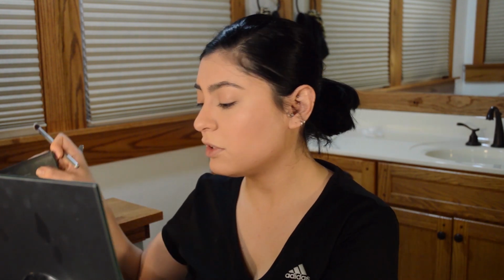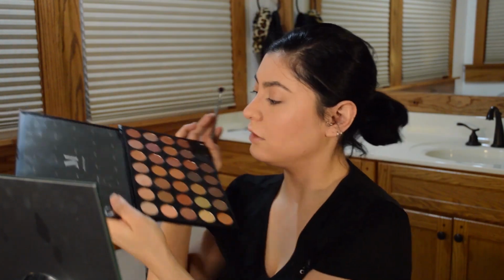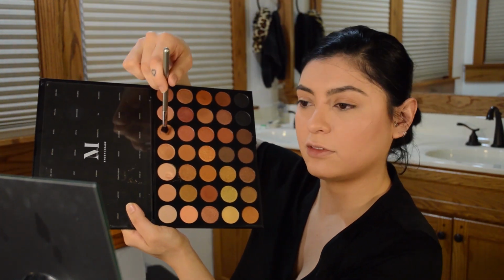For my eyes, I'm going to keep it very natural. I'm just going to go in with my Morphe palette. I think I'm going to do some of this.